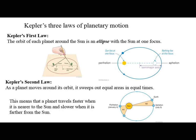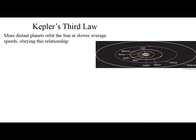Okay. His third law, I think, is perhaps the most irritating. Before I show you the little equation that goes with his third law, let me summarize what it says. His third law summarized is the more distant the planet is, the slower its average speed. The more distant the planet is, the slower its average speed. A minute ago, we looked at Earth and Mars, okay? Mars is more distant, it has a slower speed. That's it. Okay?